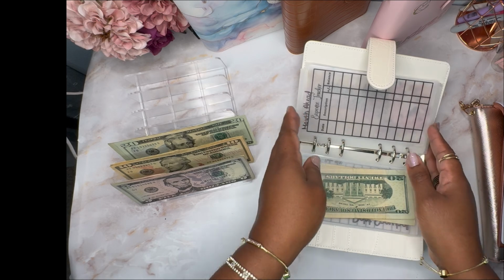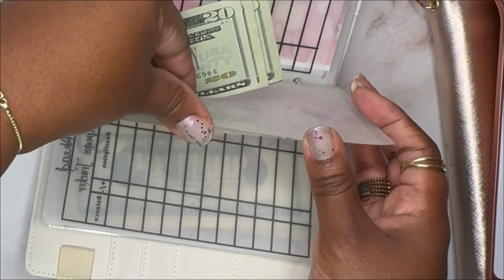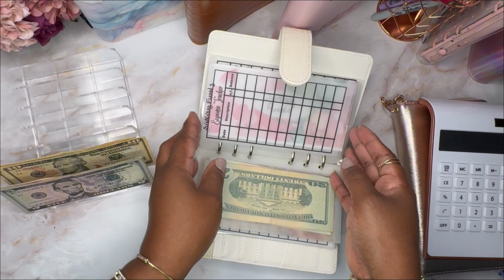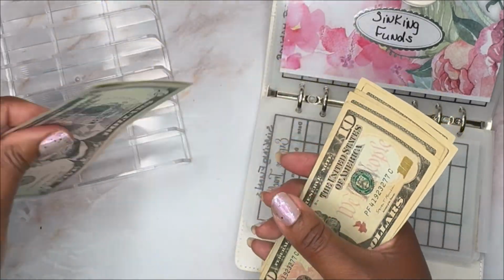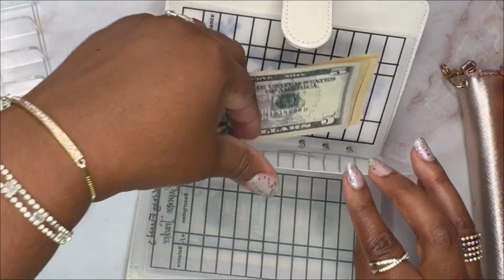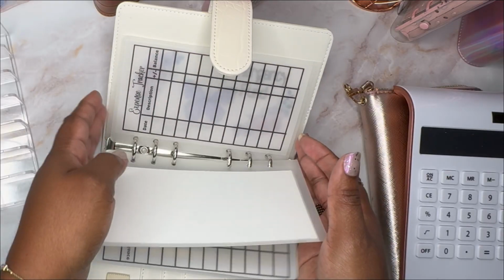Okay, and what's the next one? The month ahead always gets 60: 20, 40, 60. And my sinking funds are supposed to be getting 75: 10, 20, 30, 40, 50, 60, 75. And they are getting 75. Okay, but I am going to do a little switcheroo with the kids' envelopes.